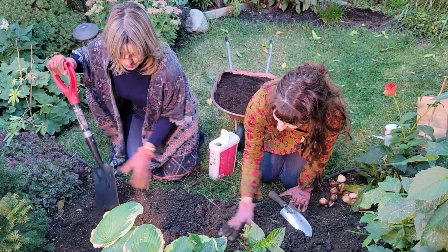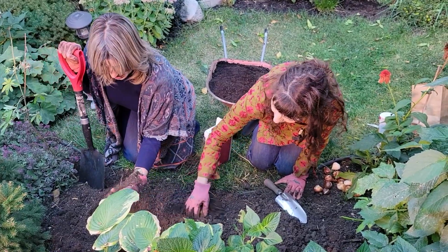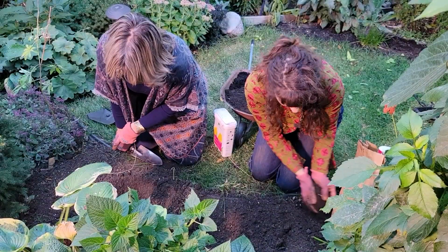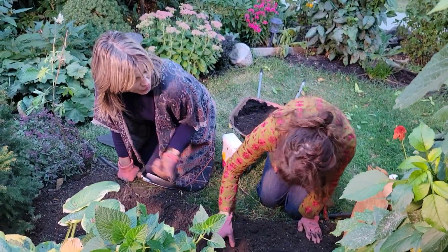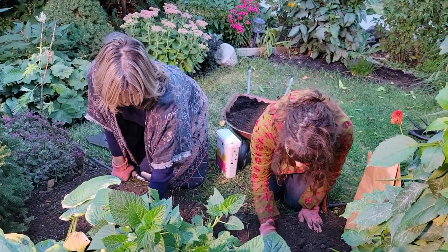That can keep too much moisture in it and rot your bulbs. Right. But I think you guys have amended this really well, this section anyway. So I'm doing the saffron crocus and you are doing... I'm going to do a mix of tulips. Nice. Just a big clump of them.